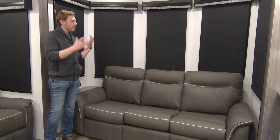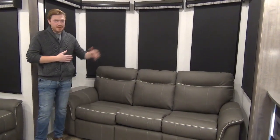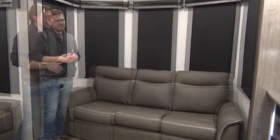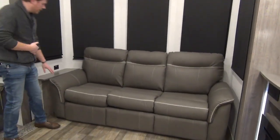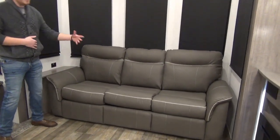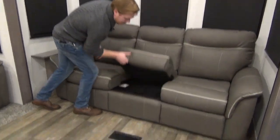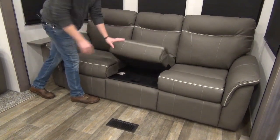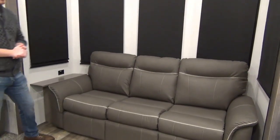So now looking at the very back wall of the coach, you can see that strange angled shape. That's from that molded cap. The sofa itself is a beautiful hide-a-bed residential sofa. Very durable material. It's made by a residential manufacturer. It's going to last. And it's a true hide-a-bed. It's not one of those RV beds. So very comfortable, true sizing, easily sleep a couple adults at the back here.